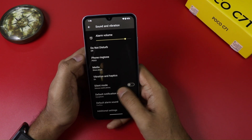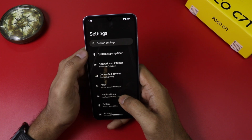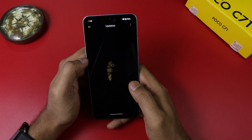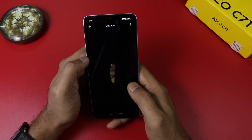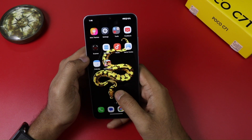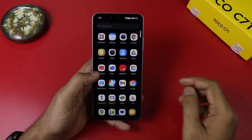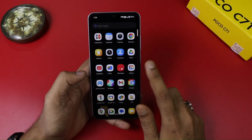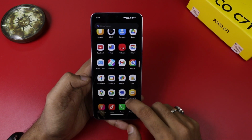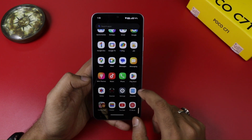We are getting a single speaker in this smartphone. Usually we see MIUI in POCO phones, but this smartphone comes with the stock Android kind of experience. You will hardly get any software or bloatware. Only Get Apps is there, Game Center is there. Other than that, if you check, all the apps are basically Google apps or the required apps. So that is a good point. You are getting a completely bloat free smartphone.